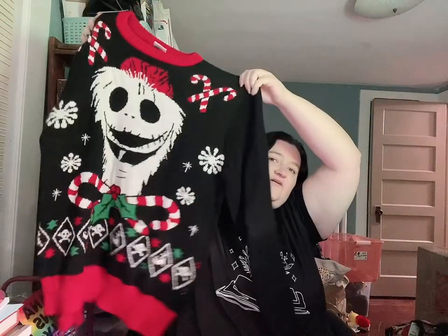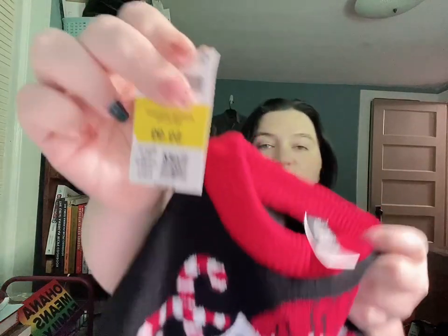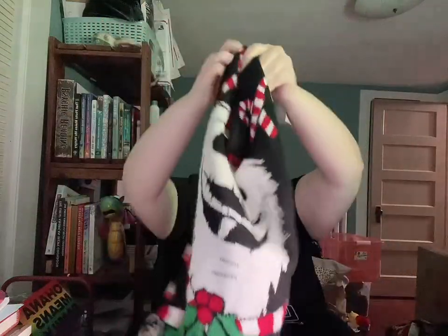Next up, we have a Christmas sweater. Now, I found this in the men's section, but I'm not sure that it really is men's. It is a size medium. It is the Nightmare Before Christmas, 55% cotton. It was half price because yellow was one of the half price colors, $9.99, so it was only $5. And for $5, I wasn't going to leave it behind because Nightmare Before Christmas.